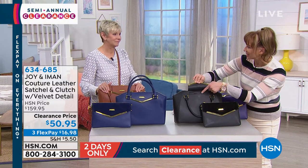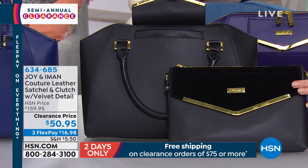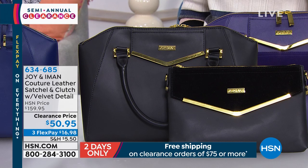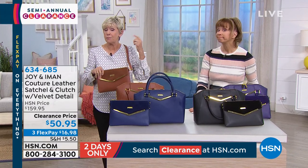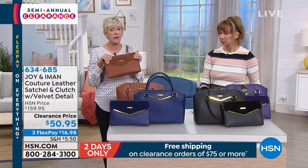This is kind of like my little hidden secret pocket. Absolutely. Your keys, your lipstick, your breath mints, your phone. But, you know, we were talking about the high-end bags that are out there. One great big feature that we have is that RFID protection. So if you are going and using your little crossbody, you can pop your credit cards in here confidently. Yep. Remember, it's like a little safe with a lot of style.